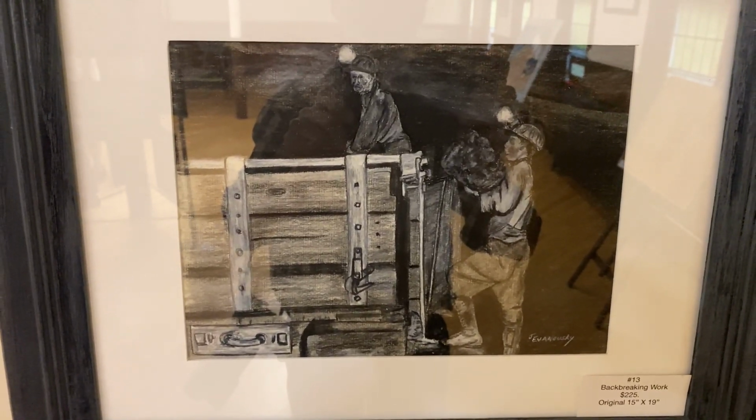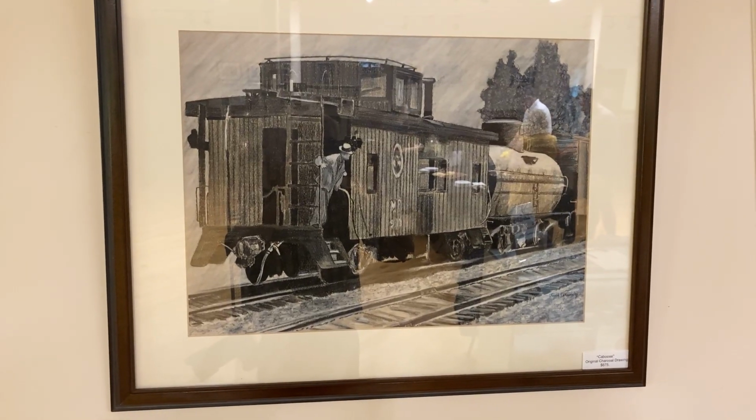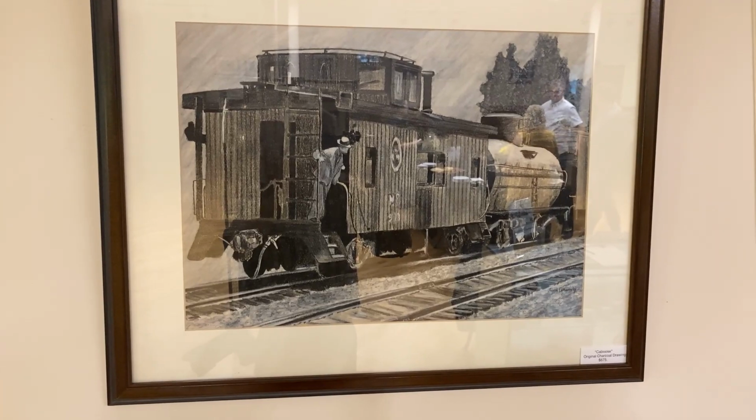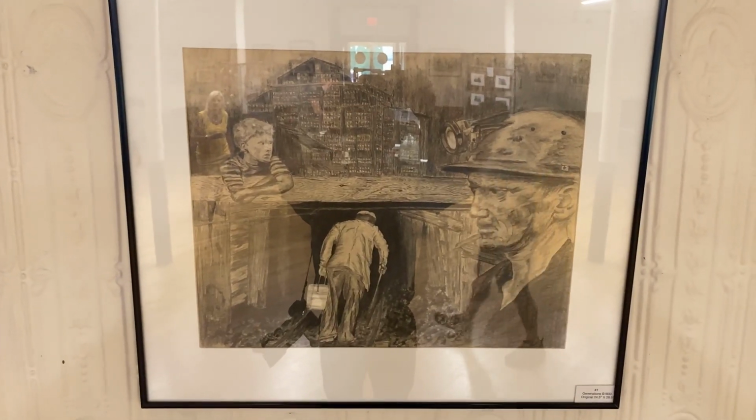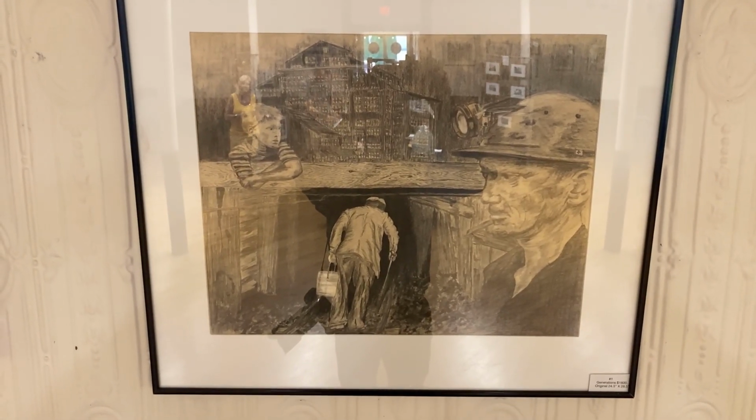Since that time, I got more interested in it. I looked for old photographs from the Historical Society to draw from, mostly because when I started, the internet was not available to do the research. So all of these are actual people from photographs.